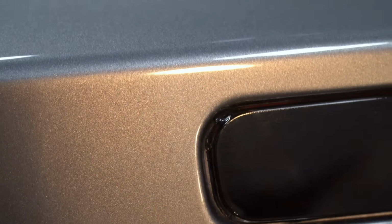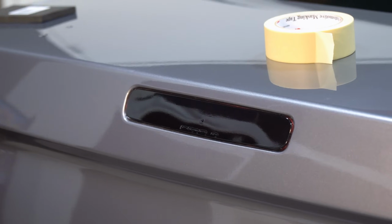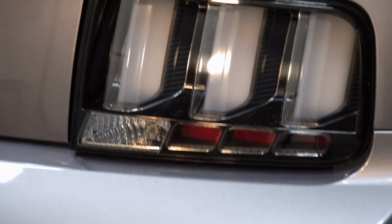So I definitely didn't do the best job in the world. On this side, it was like I had too much vinyl, so I have some crinkles there around the edges. And then on this side, it was like I didn't have enough vinyl, so you can see that red sliver, which definitely sucks. Anyway, I'll redo that another time, do a better job so I get more experience. Now I'm gonna move on to the taillights, where we're gonna black out the reflectors and the reverse light there.